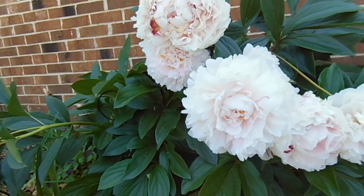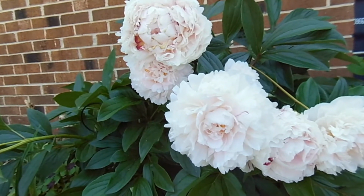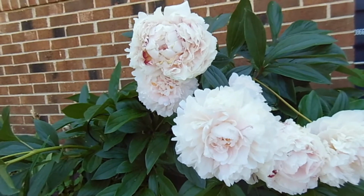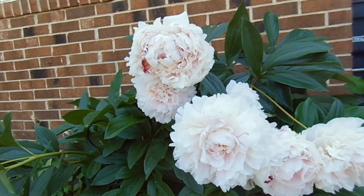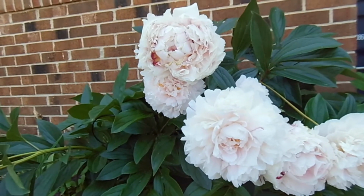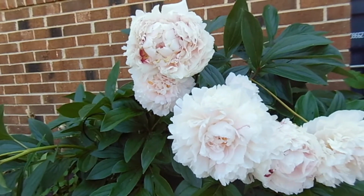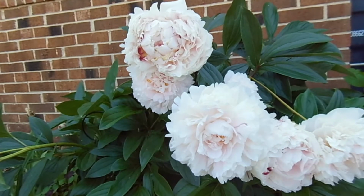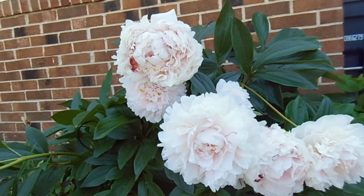So, I just wanted to encourage you guys to grow peonies if you're not growing them. And if you want to give the Sarah Bernhardt a try, it can be found. It's one of the historic, more older varieties of peonies. And one thing to note about peonies is that they are long life plants. So most peony plants outlive the owner, meaning they live about 50 plus years.